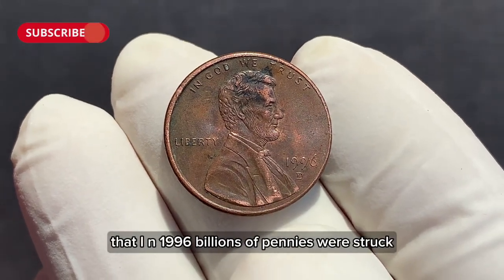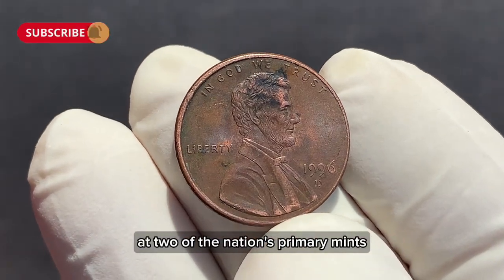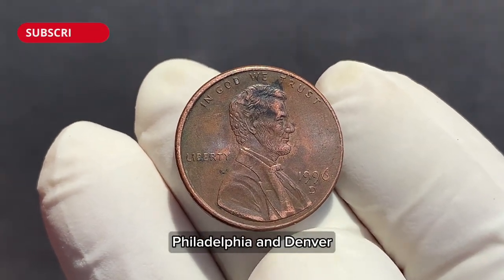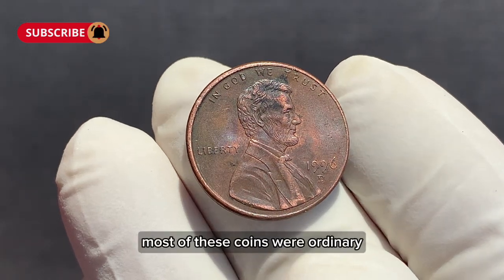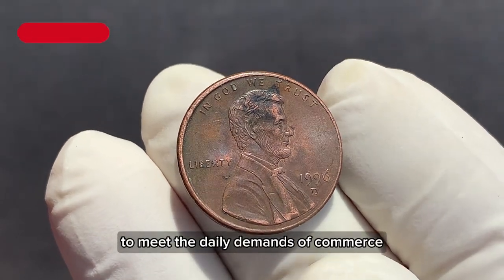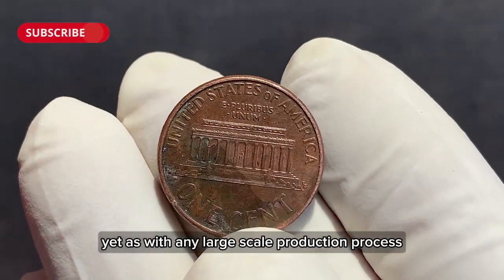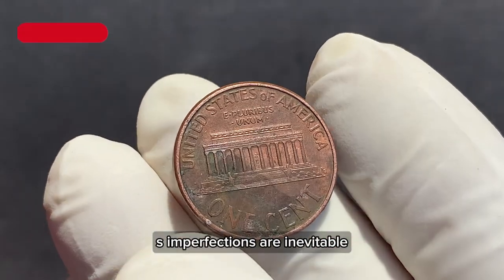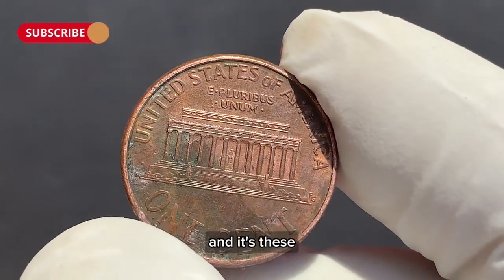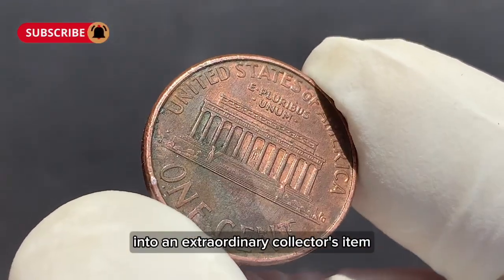In 1996, billions of pennies were struck at two of the nation's primary mints, Philadelphia and Denver. Most of these coins were ordinary, churned out by the millions to meet the daily demands of commerce. Yet, as with any large-scale production process, imperfections are inevitable. And it's these imperfections that transform an ordinary coin into an extraordinary collector's item.